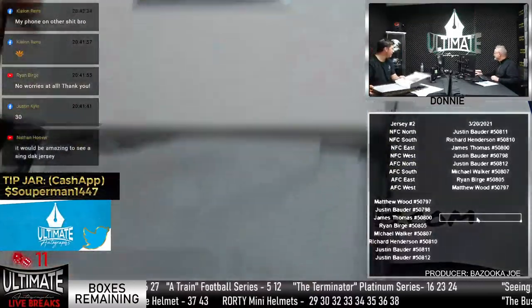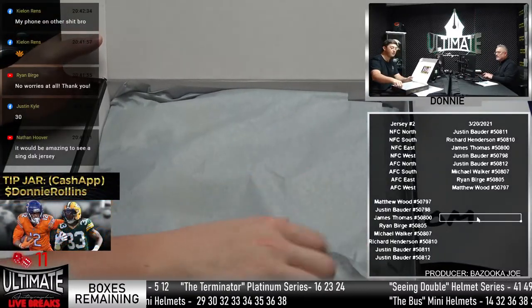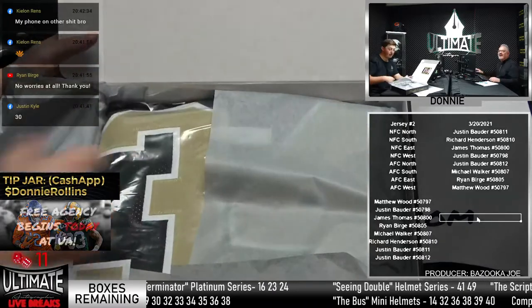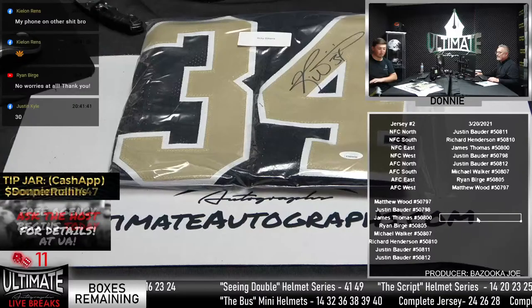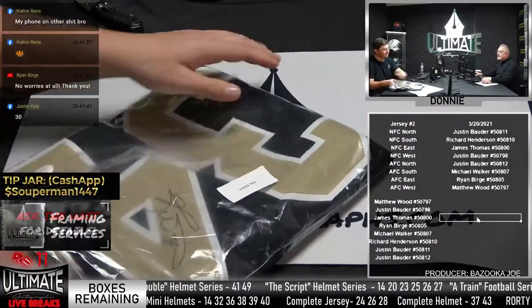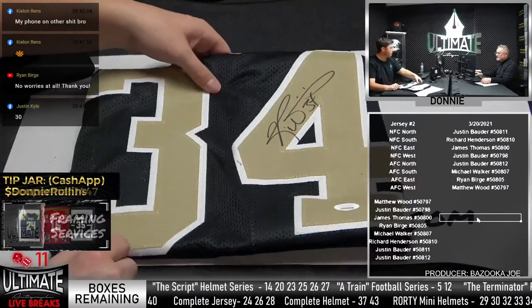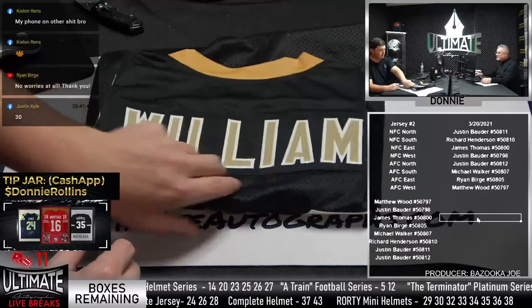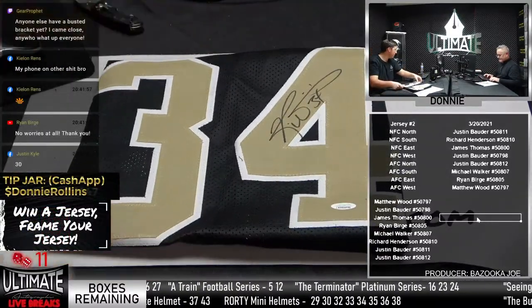30 or 50, JSA, COA, here we go. My phone... it was a butt dial. I understand. Next hit, let's go. Oh, wow, this is super unique. This was the team he was actually drafted to. This is a Ricky Williams Saints hit. Drafted to the Saints, right out of Texas. That was the famous Ditka trade, the whole draft for Ricky Williams. Yeah, that's exactly right.